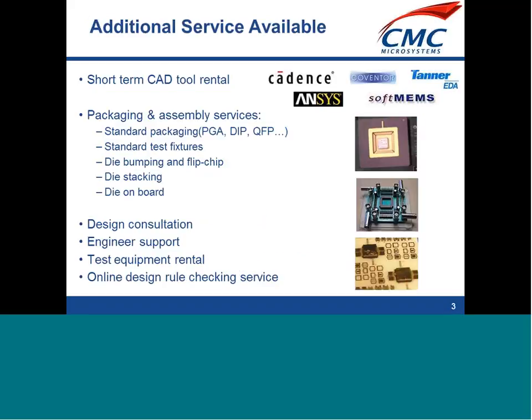Besides the MIDIS fabrication service, CMC also provides some additional services which can assist your design. If you don't have any CAD tools to make a design, CMC provides short-term CAD tool rental. So, for example, you can rent Cadence for 3 months to make your design and then get it into fabrication. We also support some other tools like ANSYS and Coventorware, so you can do your simulation work.